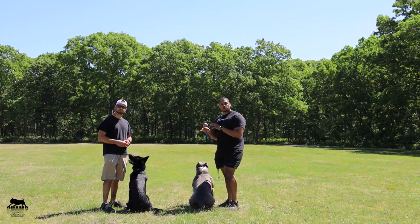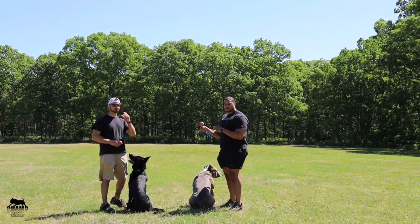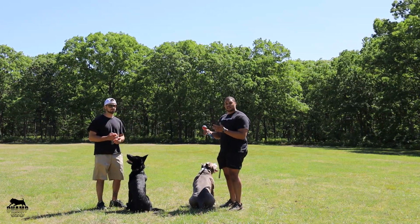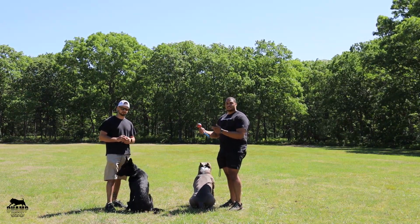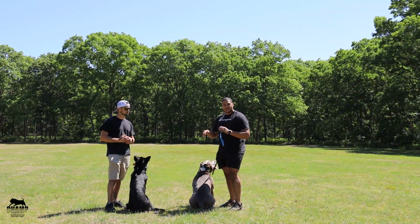Now this time we're gonna throw two balls. They're both gonna be able to go get one. They've been doing great at respecting each other's space. So after that, we're gonna finally let them do a little bit of free play, chase one ball, get acclimated with each other because they've been doing so great. So let's get into that now.